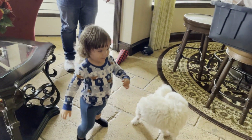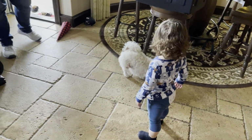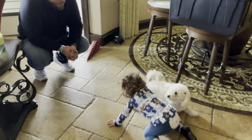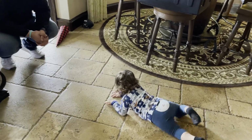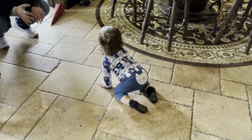Oh, there you're dancing, my dancing queen. Yes, yes, my dancing queen. Show me what you got. Look, trees everywhere again. Flash dance. Yep. He's doing the Roomba like you. He's being the Roomba, cleaning the floors.